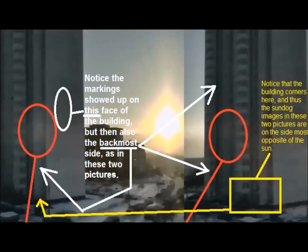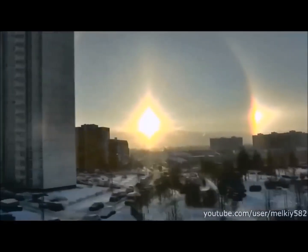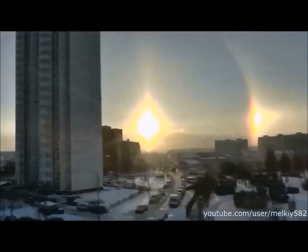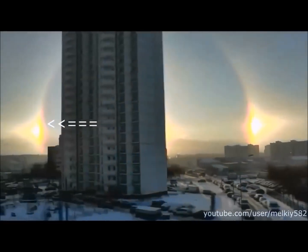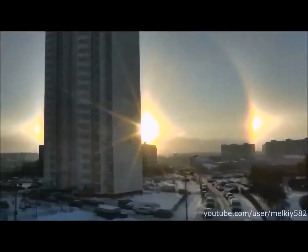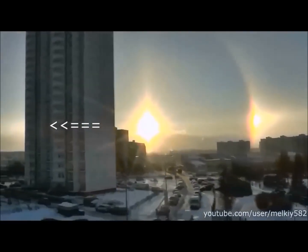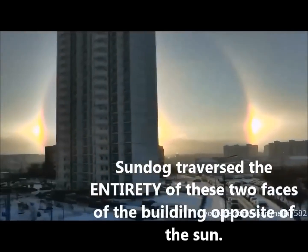It's really important to notice in the footage here, comparing these two pictures as the Sundog traverses the building, that this image of the Sundog is appearing in the face of the building most opposite of the sun. So this light is not coming from the sun, and it's not coming from the Sundog behind it. The image appearing on the back side of the building, I'd like to repeat, is a very straightforward and clear contradiction to the PSIC model.